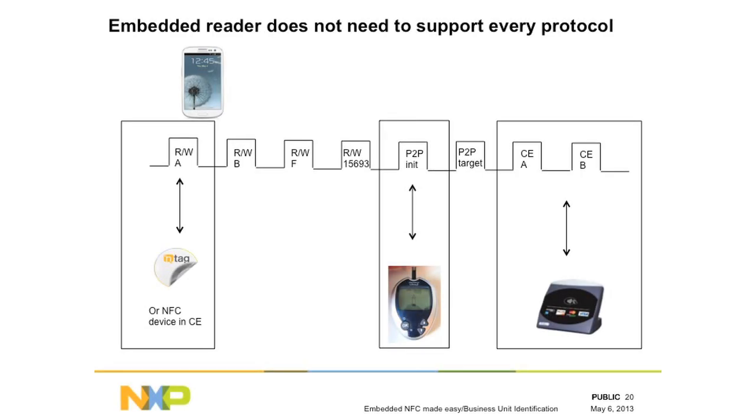through the various modes. So once you unlock your screen, this is just an example, it's not exactly what the phone does, but it's typically going to go into reader-writer mode and poll for any type A tags that are out there. Then it's going to stay in reader-writer mode and poll for type B tags. Then possibly poll for type F tags. Then poll for 15693 tags. And it's just going to go through every single mode and protocol.